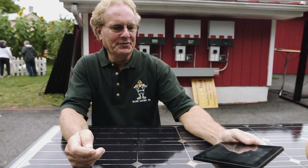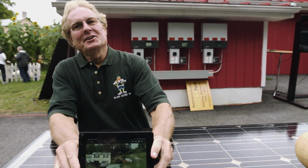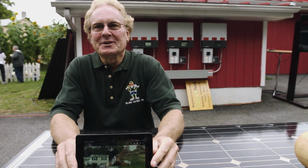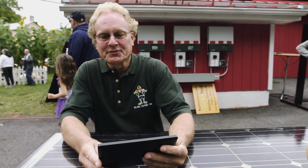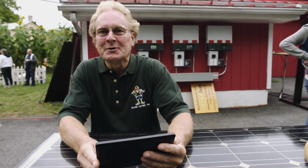Had the system since April 2015. I'm enjoying not having an electric bill. It's a nice 9.2 kilowatt system. With the monitor system that you have at your fingertips, you can monitor at any given moment what it's putting out.